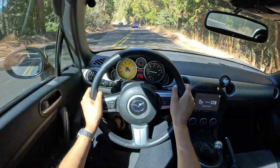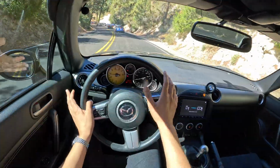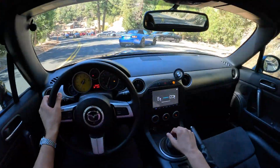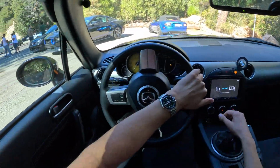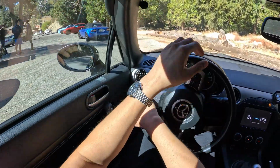Some minor critiques for my body type. I'm a little bit too far from the wheel. I'm a little bit tilted back, which I appreciate. I don't like being too upright in a bucket seat, but now my arms are really stretched out, but it's probably fine for Eric, just different builds. You know, some people have longer legs or longer arms.